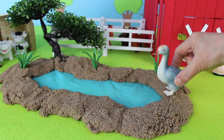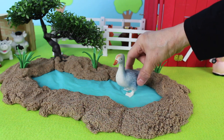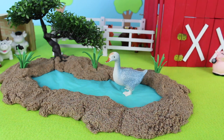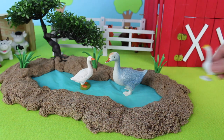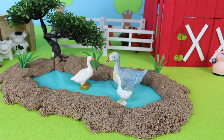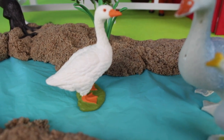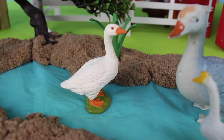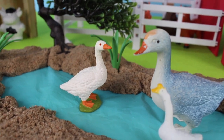Look who's waddling towards the pond. Splash! Why, it's a goose. It's Mother Goose. And flying into the pond, here comes another goose. We have one more goose swimming in the pond. Look at the goose with the orange beak and the webbed feet. The webbing on their feet helps them swim in the water.